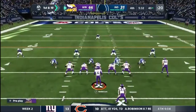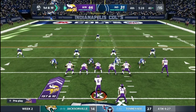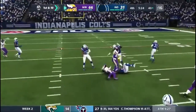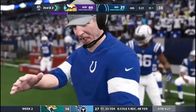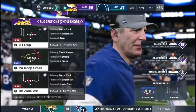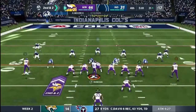Clock continues to move. No better way to close out a game than to tap those mastodons you have up front and say, guys, keep pounding them. Let's keep the ball, keep their offense on the sidelines, and let's close this one out. 8 yards on the pickup, and now they'll have some options on 2nd and short. Brings up 2nd and 2 at the Colts' 31-yard line.